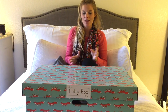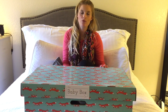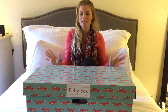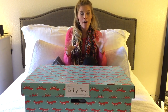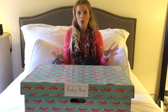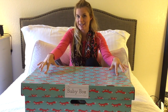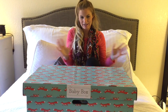Full discretion that this box was given to us by the baby box company in exchange for a fair and honest review. This is a concept that my sister brought to my attention. It actually originates from Finland, and in Finland, the government actually gives all of the new parents these boxes. Inside are a whole bunch of things for new parents to use for their baby, but also the box itself can be used kind of like a bassinet for the baby. And then obviously later you can use it as storage because it's like a nice box.